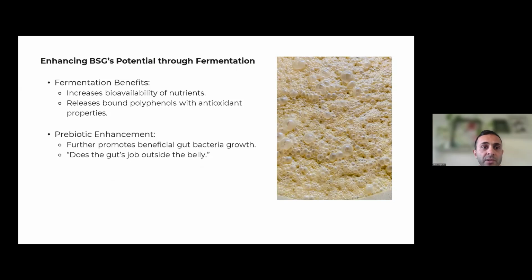I'm a firm believer in the power of fermentation. Fermentation increases the bioavailability of nutrients, releasing bound polyphenols and other bioactive compounds with antioxidant properties. In addition to boosting nutrient content, fermentation may act as a prebiotic enhancer. This further promotes the growth of beneficial gut bacteria.